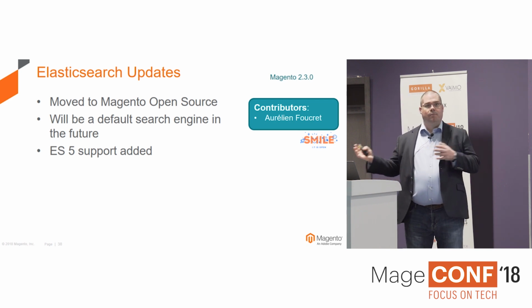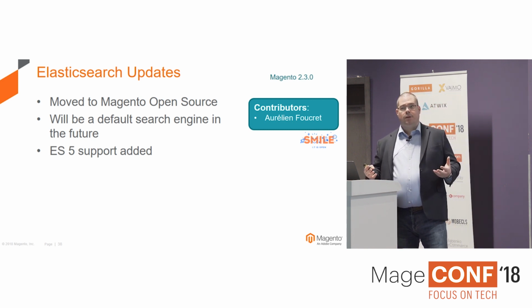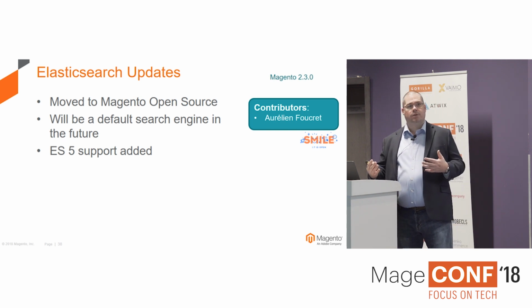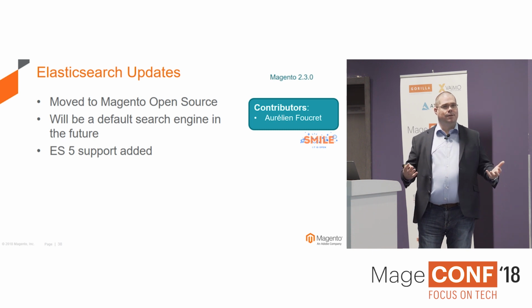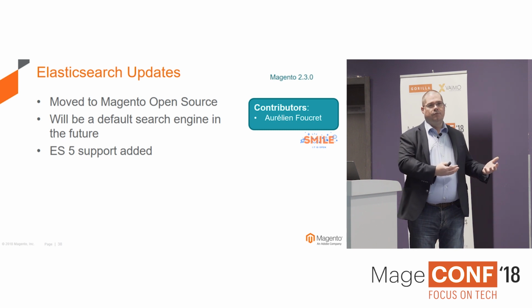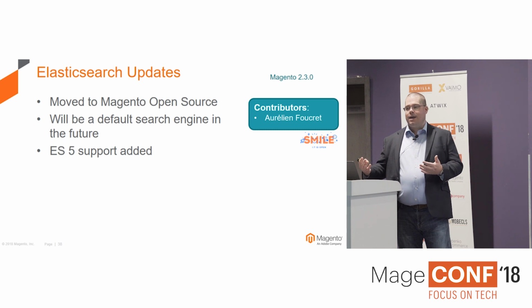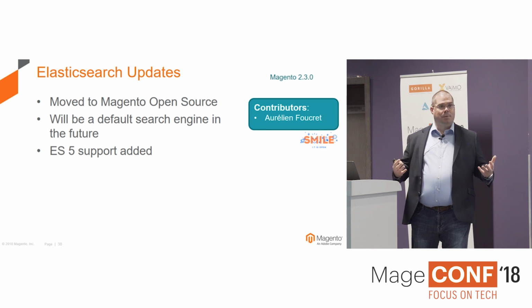Elasticsearch. So we've migrated Elasticsearch down to open source. We've provided Elasticsearch 5 support. It will be the default engine. So again, we're really focusing on how do we consolidate the technology stack choices between open source and commerce. That way, we're not supporting different solutions that provide different results. If you've ever worked with search, the default set of results that you would get for MySQL search would almost never match the set of results that you would get for Elastic. And this way, we have a single solution that we're going to work towards best optimizing.